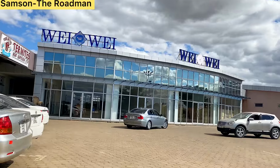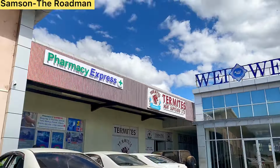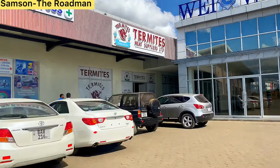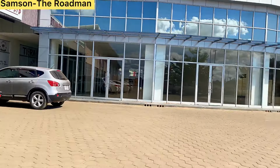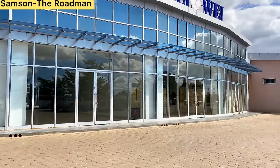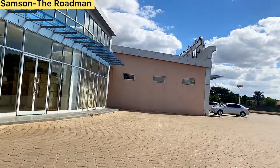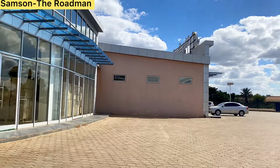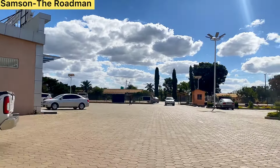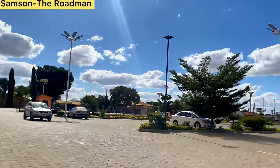So you can see over here there's a pharmacy and there's a meat company there. And I can see, I think this one, these shops are actually empty. Okay, cool. So let us walk around and show you guys this particular mall. It's a very beautiful shopping mall.